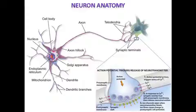At the end of this axon, there are synaptic terminals, and that's where neurotransmitter is released, and it communicates with the postsynaptic cells. And postsynaptic cells sense these neurotransmitters through receptors, and then it responds to that and might send a signal onto the next cell.